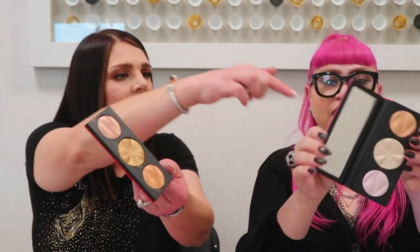So now, skin finishes, and who doesn't want to bring a little bit of glow and highlight to their holiday? I do. Look at this pretty highlighter, three highlighters. You can even use these for eyeshadow. I love them for eyeshadow. I will use these for highlighter. I love these colors.